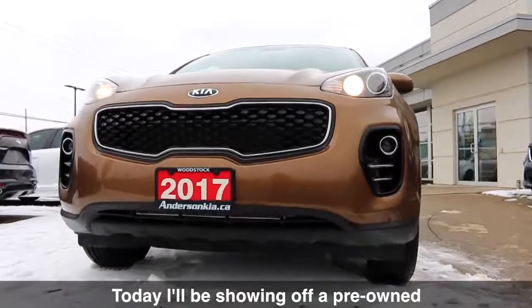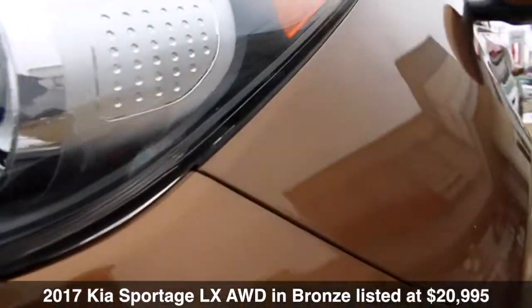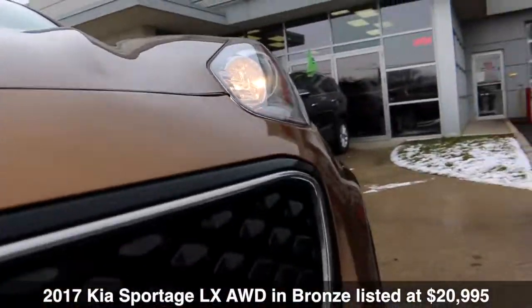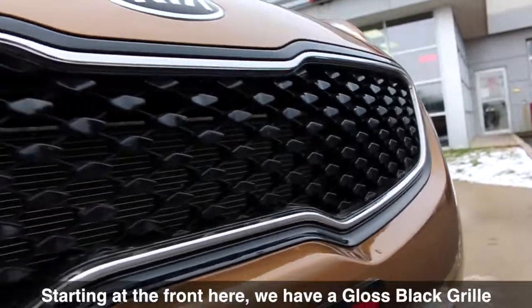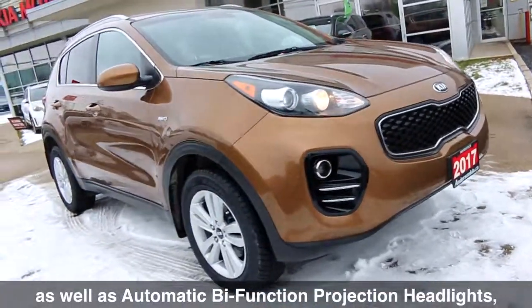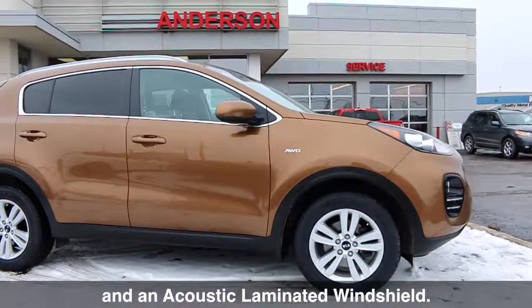Today I'll be showing off a pre-owned 2017 Kia Sportage LX all-wheel drive in bronze, listed at $20,995. Starting at the front here, we have a gloss black grille with chrome trim, as well as automatic bifunction projection headlights and an acoustic laminated windshield.